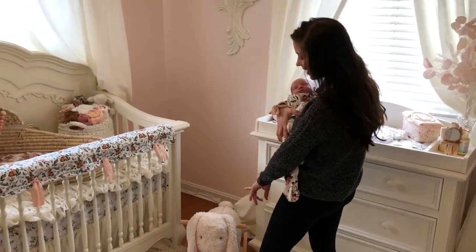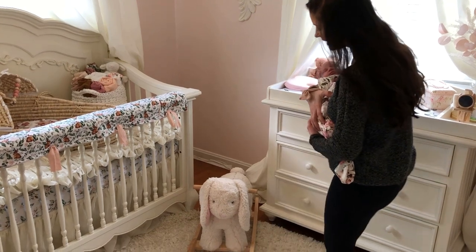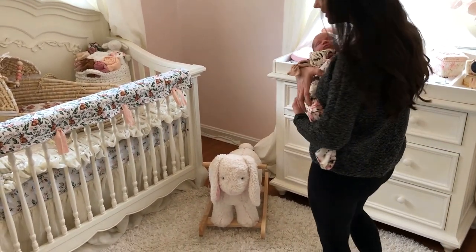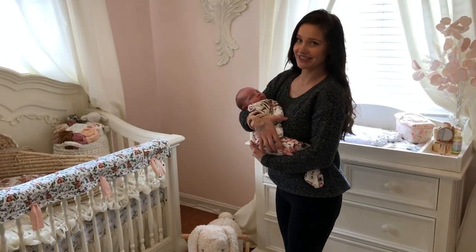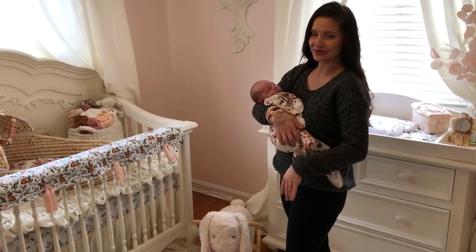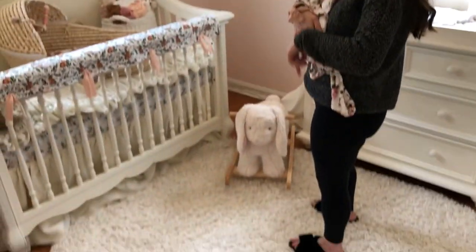Okay, so the bunny here is also from Pottery Barn, and I had it inscribed. It says Evie on the side. She has not really played with this very much, so hopefully when she's a little older she will. I don't know. The rug is Wayfair also.